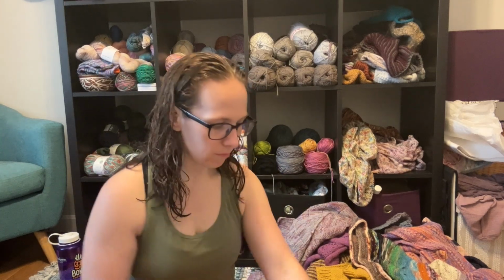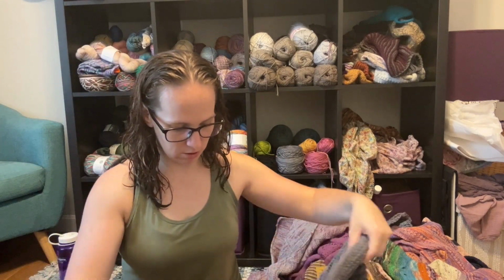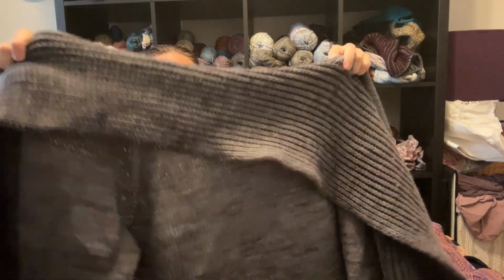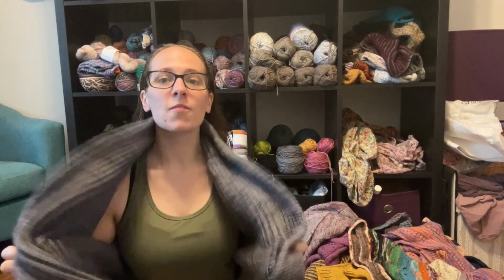Okay. This one I'm keeping. I'm trying to decide if I'm going to actually put it away or keep it out. This is the Pure Comfort cardigan. It's got this very big, thick shawl collar. Just model it for a split second. Oh, it's very cute.